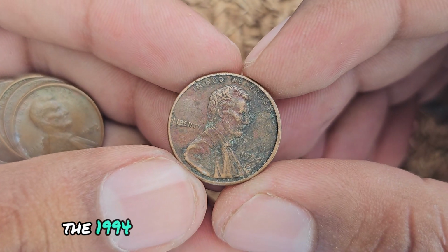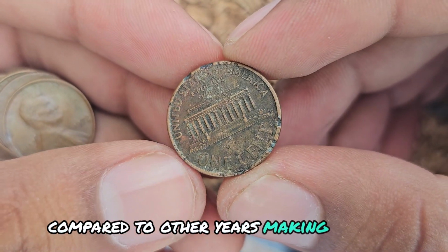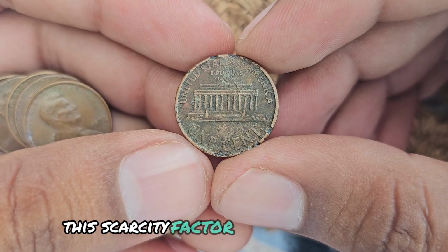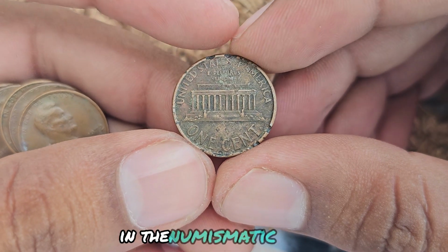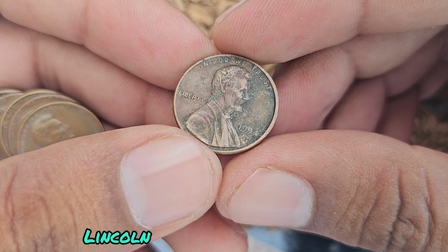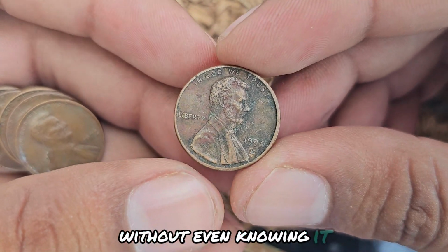The 1994 D Lincoln penny has a lower mintage compared to other years, making it a bit more rare and desirable among collectors. This scarcity factor is one of the key components that determine the value of a coin in the numismatic world. So, if you happen to come across a 1994 D Lincoln penny in your collection, you might be holding on to a little treasure without even knowing it.